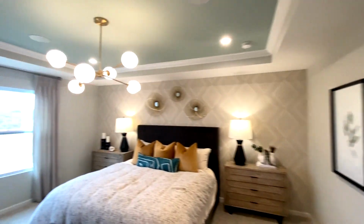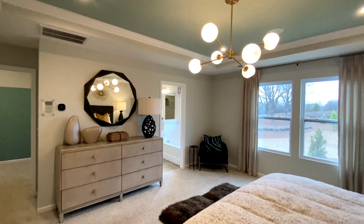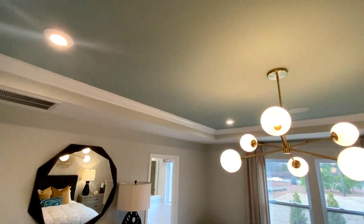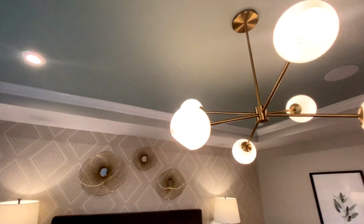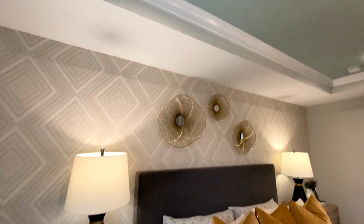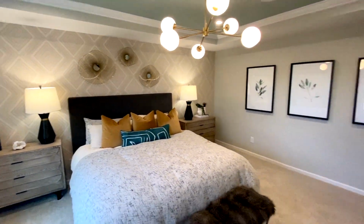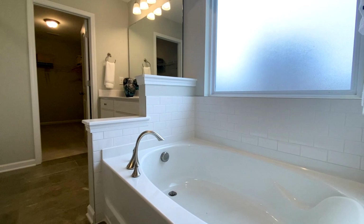And actually, let's go ahead and just do the primary now. Very, very big with that beautiful tray ceiling, these iconic light fixtures. So, so cool. Tray ceiling throughout. And then of course, beautifully staged. So you can see there's a ton of room, even with a lot of furniture in here. There still is a ton of extra room, which I love to see. And wait for this bathroom.